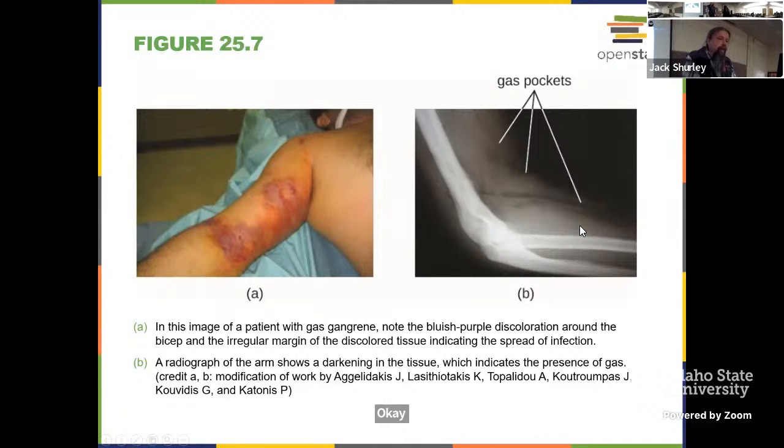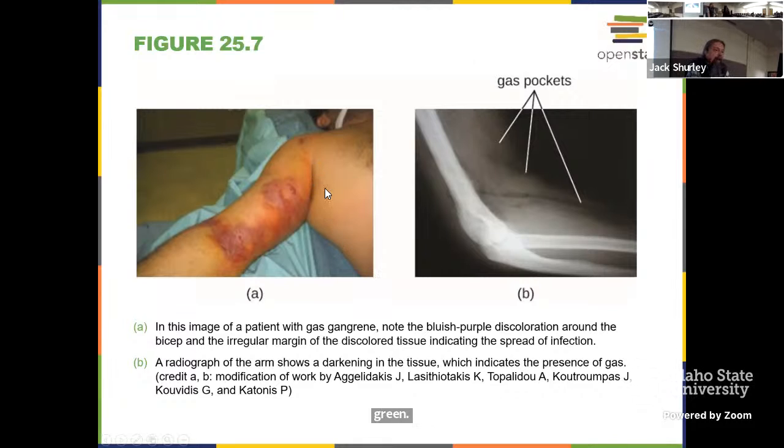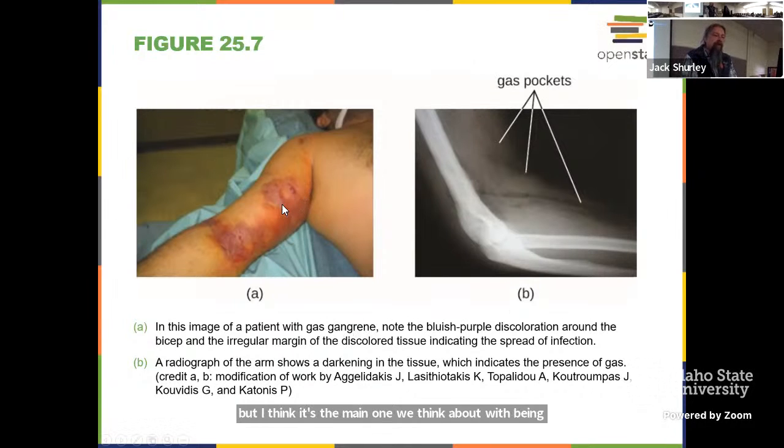Okay, so a couple of images here, and I don't think this is the same. This looks different, but maybe. All right, so we've got a patient with gas gangrene. There are all sorts of things that I think about with this. Clostridium is one of the main bacteria that we think about, and Clostridium perfringens is a very good one. I think there are a couple of others potentially, but it's the main one we think about with gangrene. So there's some discoloration, and there are these gas pockets that we're looking at through X-ray.